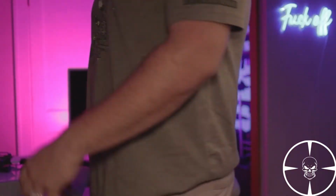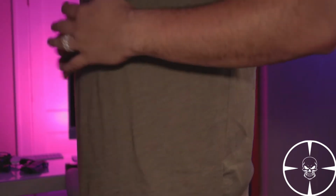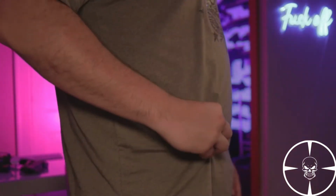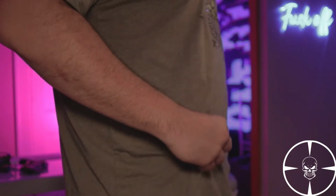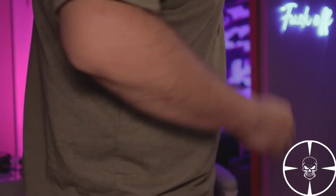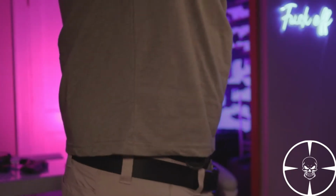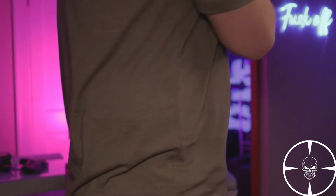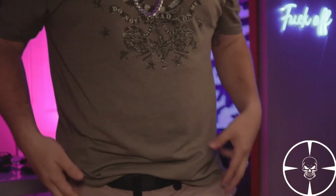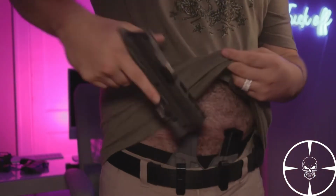So, yeah, you can see my fat stomach. By the way, the P320, if you're not familiar, this specific Legion is flared, so you can see how that's the most you're going to stand out. I'll raise my hands to reset the shirt. See what I mean? Like I said, super concealable.